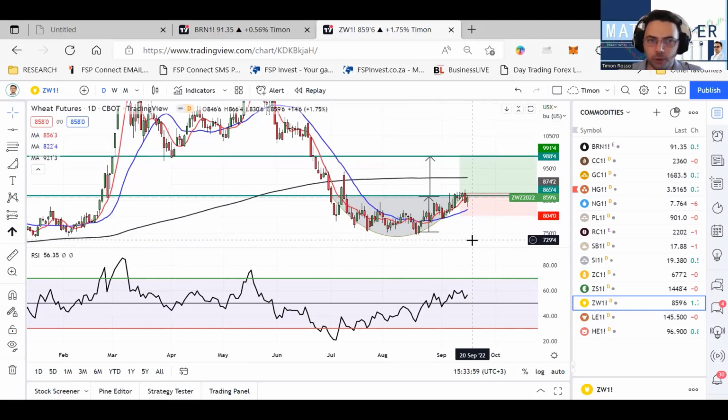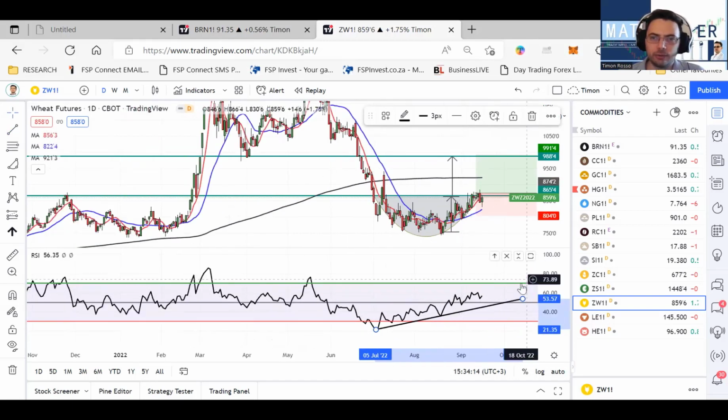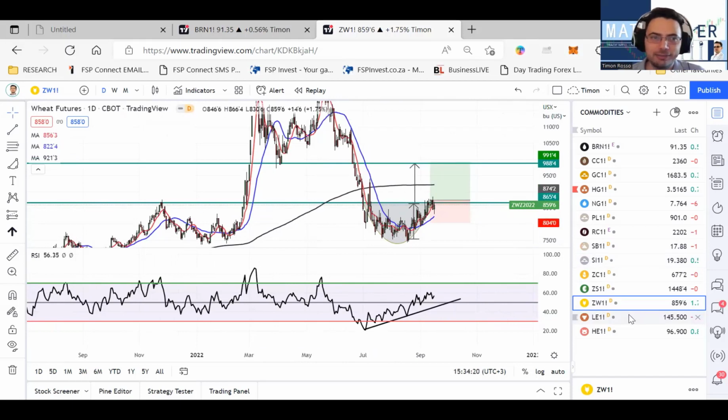Medium to long term, not a few months, not a year, not 2 years, in the medium to long term. Take that into consideration. Trading is a medium to long term game. Don't give up. RSI is also showing strong bullish momentum. So that's wheat futures. It looks good for upside.